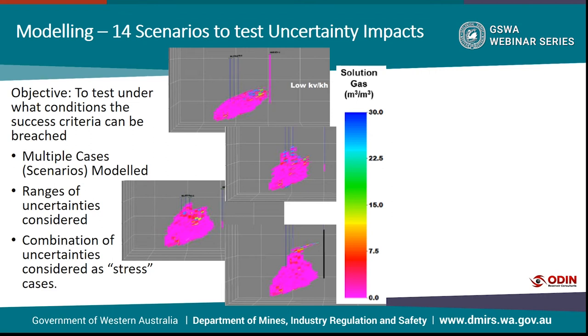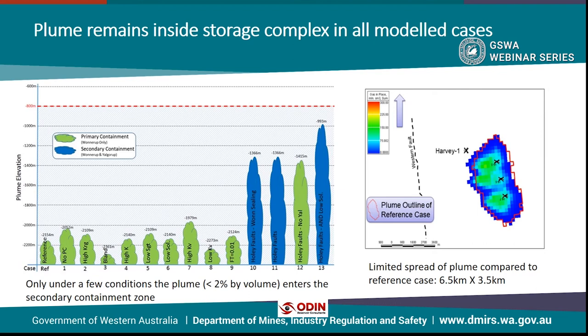14 different models of the Harvey area were constructed to investigate the effects of the reservoir uncertainties on containment failure and the location of the CO2 plume. The intent of the uncertainty modelling is to break the model and identify the mechanism or subsurface parameters that are responsible for the failure. The results on the left show the height of the plume in all modelled cases remains deeper than 800 metres, which is highlighted in red.